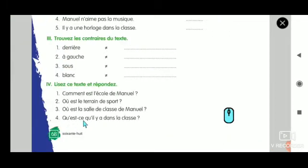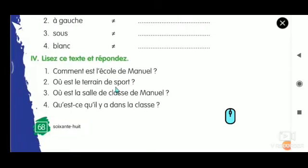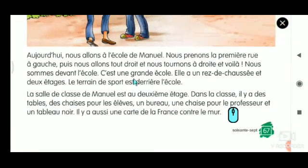So clear? Now we are going to read this text and answer. So répondez. Comment est l'école de Manuel? Number 1 is comment est l'école de Manuel? So take your pencil and mark from the place where I am telling. Comment est l'école de Manuel means how is Manuel's school?